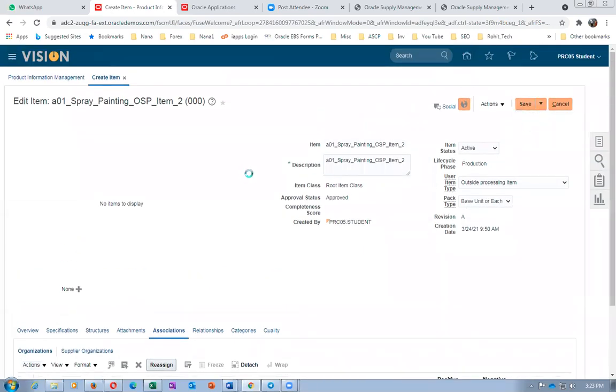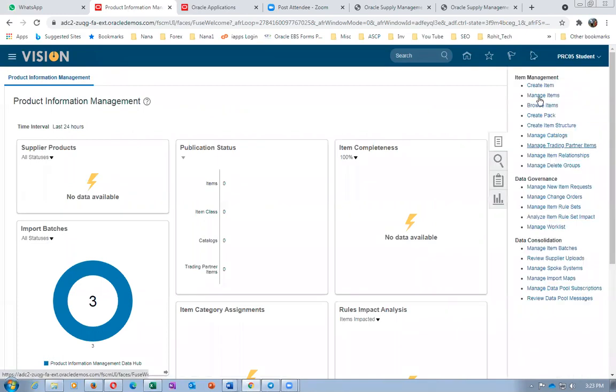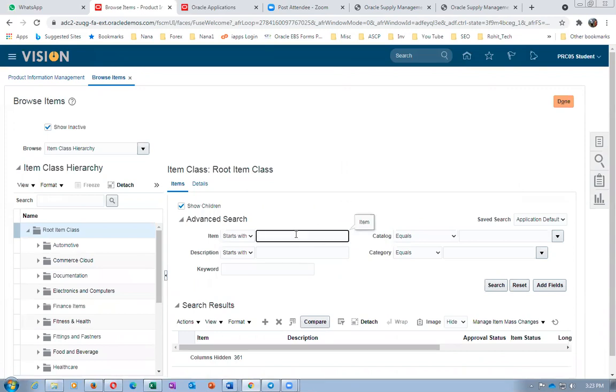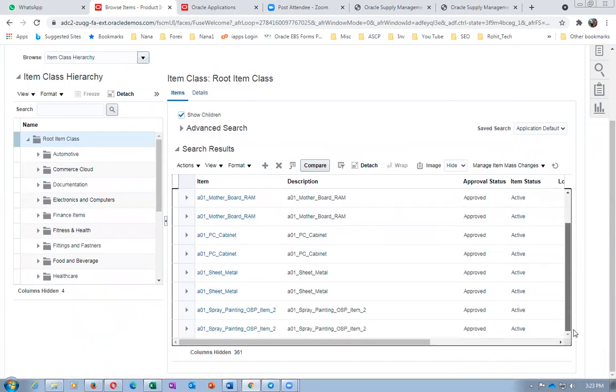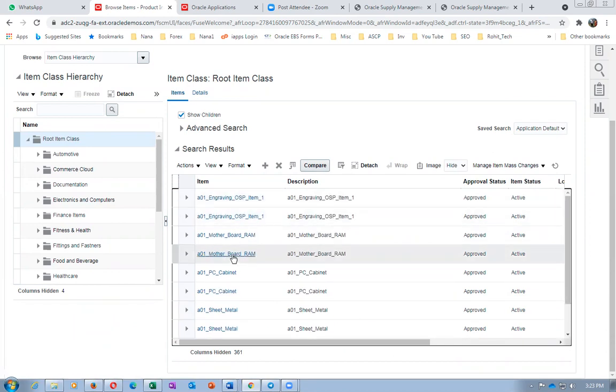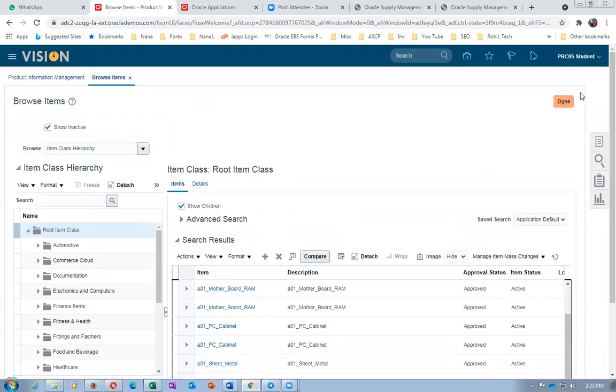I will now query the previous item as I have a doubt on it. Go to the browse items, whether it has been assigned to the child or not. A01, entering now. You see, engraving, there are two entries of that. And the spray painting also we have two entries. Okay, that means they are all assigned. Everything has been two. And go down, it's also two. So all of them are assigned actually. If I click on done.